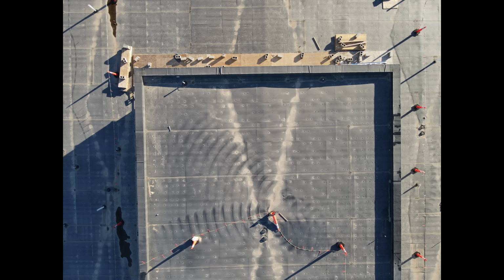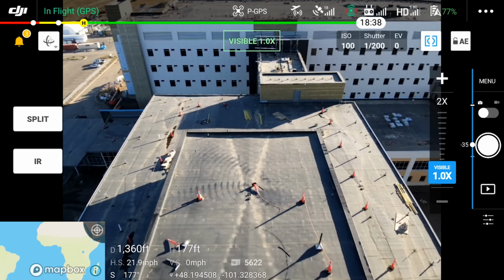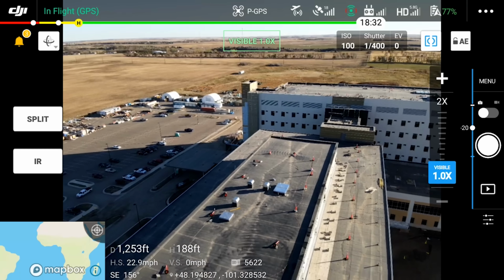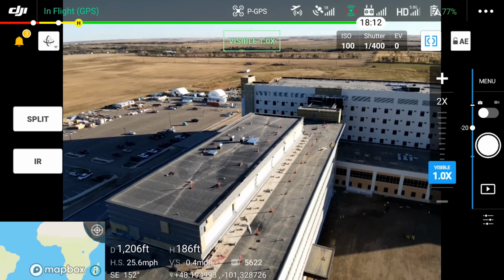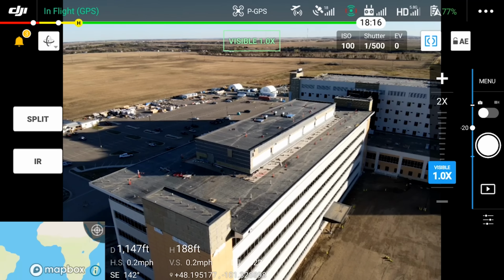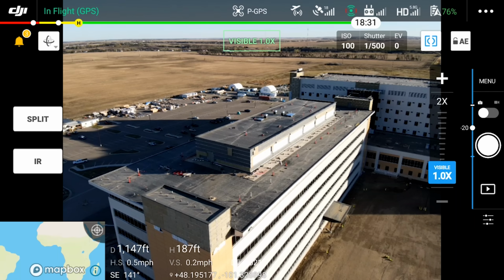And just like that. Now they're also going to want a wide angle shot to kind of show what it looks like, you know, from all directions, but at a wider angle and a higher angle. So typically those are 45-degree angles as well. Okay, so there's an example of that.